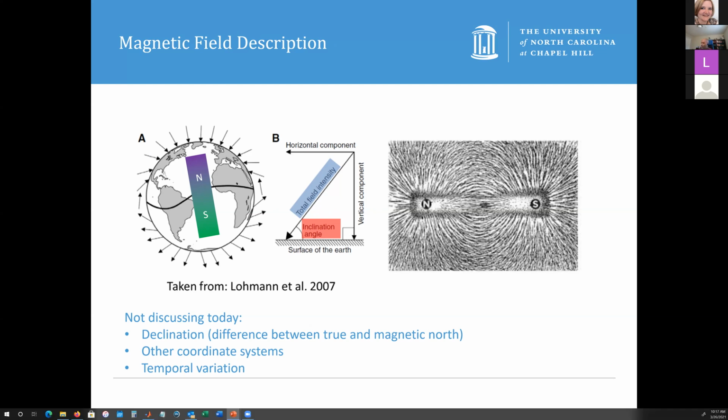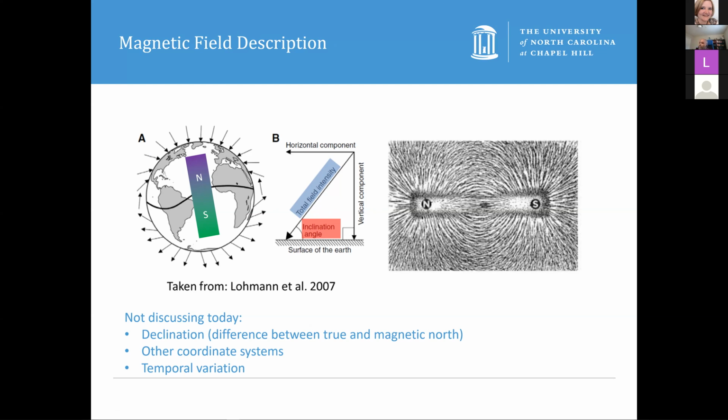So it points, as you can see here, out of the Earth in the southern hemisphere, it's parallel to the Earth at the magnetic equator, and then it points into the Earth in the northern hemisphere. Like I said, there's other components like declination, and there are other coordinate systems and even features of the magnetic field, but I'm not going to talk about those today. They are important, and we're actually doing some work on these, but I'm just not going to get into them today. So the take home here is that we have intensity and inclination.